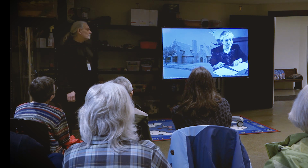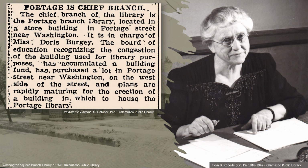So now comes Flora Roberts, no relation to Isabella. But Flora was our third library director. She was library director here from 1918 until the mid-40s, 1942. Flora was another advocate for branch libraries. She was really an advocate for taking the library services to the people. She was kind of a mover and shaker in the community, and really pushed to have library services available.